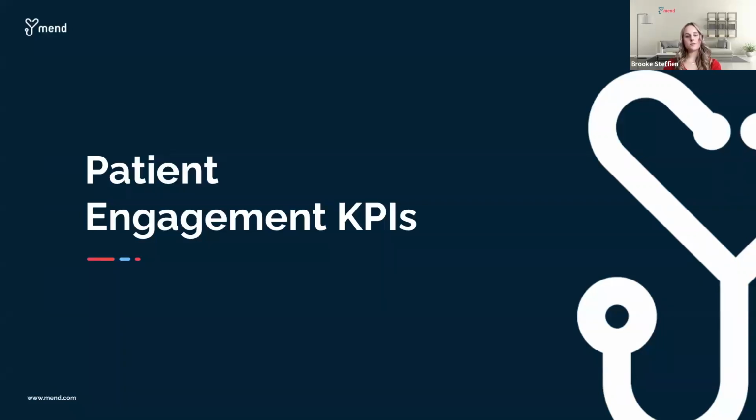Having measurables for specific engagements is important, but some KPIs will span an entire digital health strategy. Matt, what is important to track regardless of the specific solution when patient engagement software is being implemented?